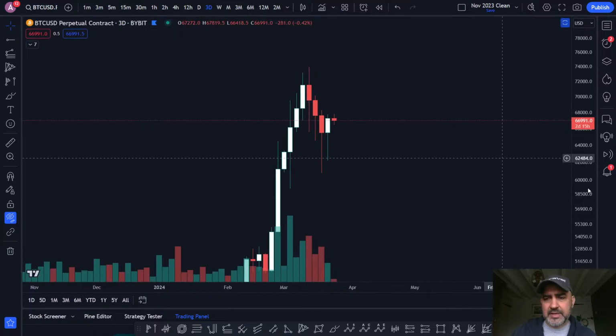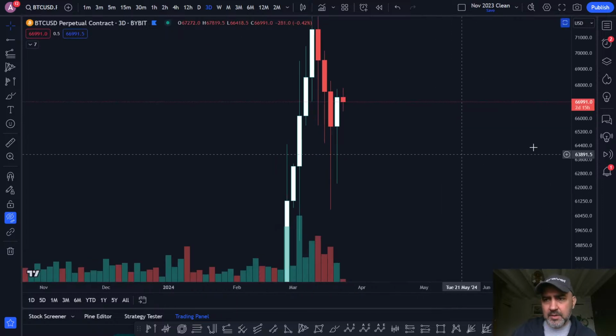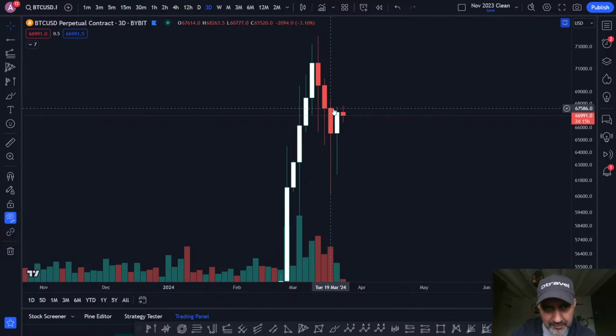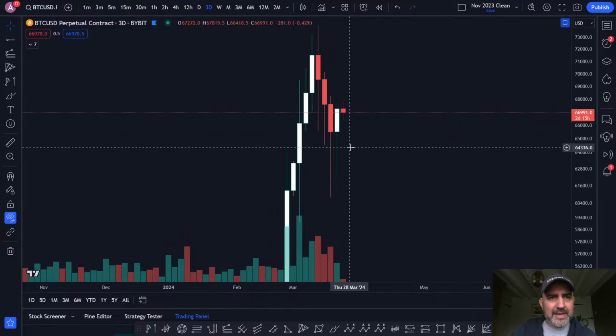Let me have a look at the 3-day chart. So the 3-day candle, it was the beginning of a bullish reversal, but we had a little bit of reaction from the top of the previous candle, and so now we're kind of pulling back a little bit.